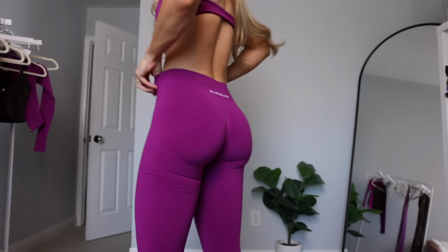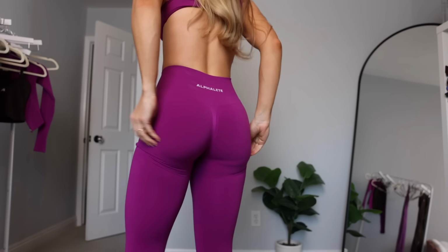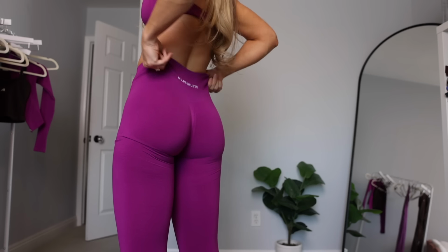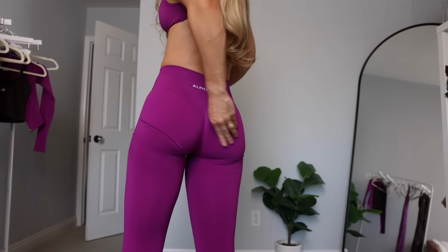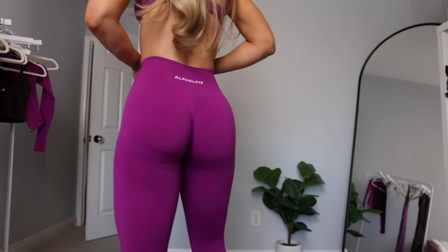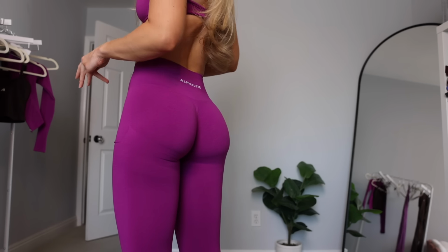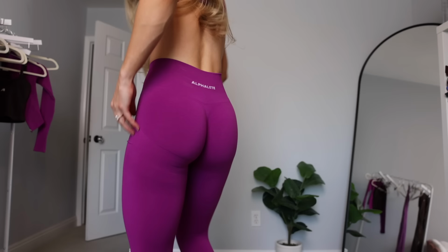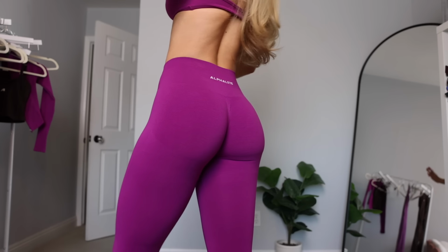Okay, I do just want to show the process of getting these on because it is a little bit different than Amplify. You just want to position the under glute contour, which will probably come up a little bit too high. And instead of pulling up and into the cheeks like usual, you just pull the side into the cheek a little bit. The scrunch just wants to sit a little more easily than the Amplify scrunch. Not that I find that one hard, but it really does want to just sit like that. Now that I've adjusted, I have a little bit too much fabric here, so I just pull it down a little bit, and just like that, your pump leggings are pumping.